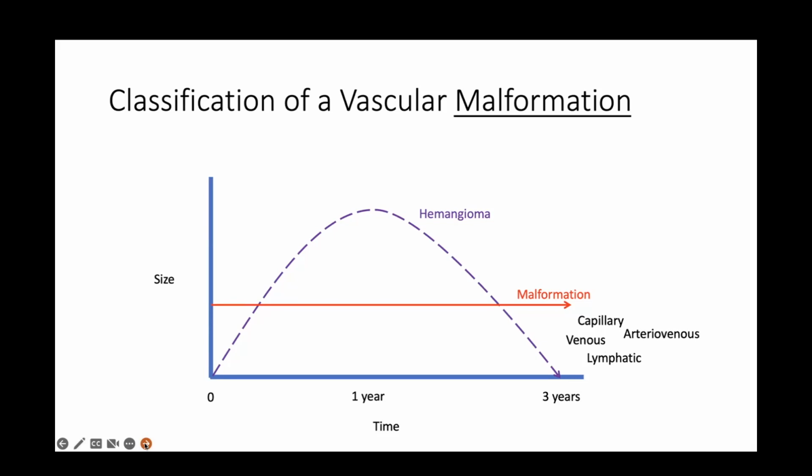And then within that malformation group, it can be made of capillaries, veins, lymphatics, or arteries. But of course, if you're an artery, there's always a vein along with it, so they call it arteriovenous. And then there's the tumor versus malformation.